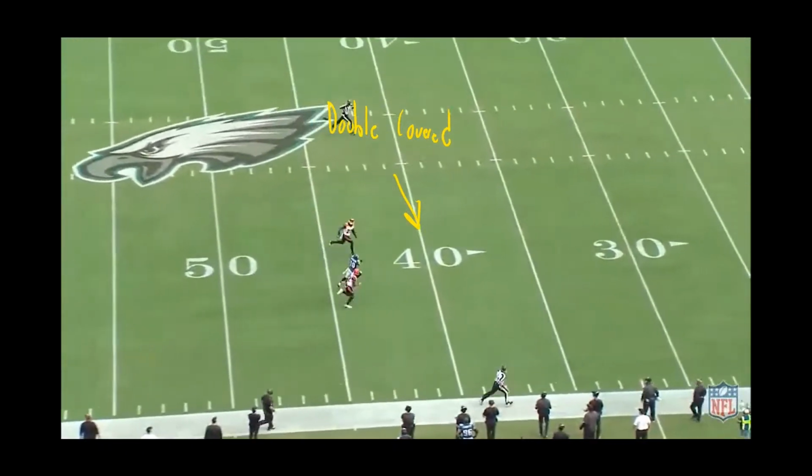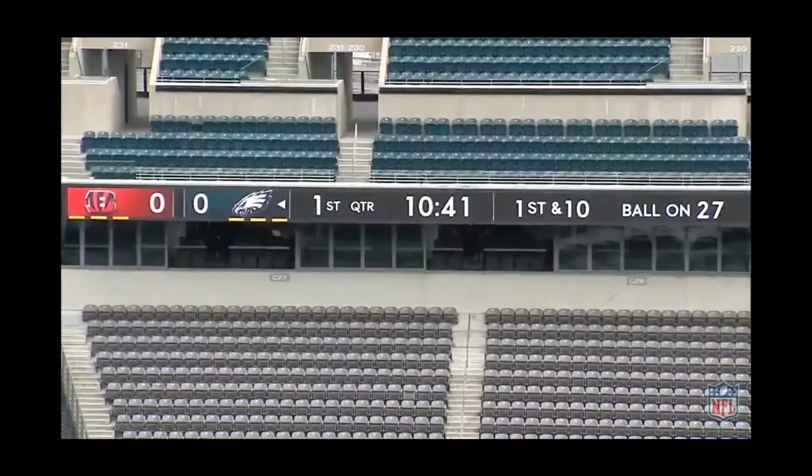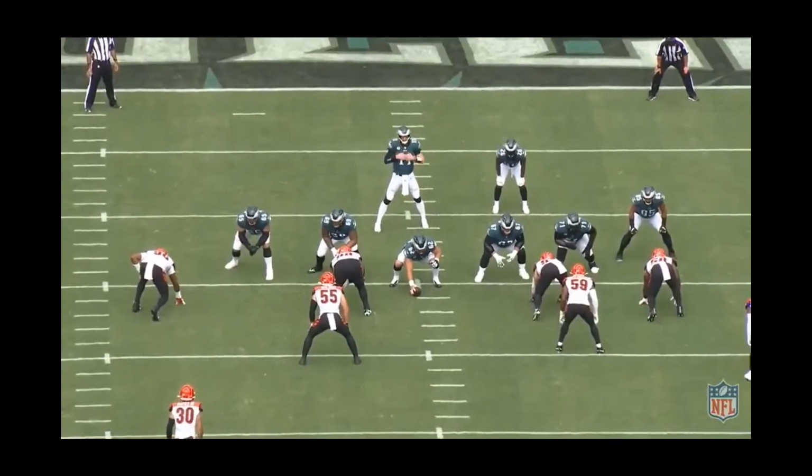Now DeSean Jackson's double covered. Carson, you got to pay attention, man. What are you looking at there? Come on, man. Now, I wish Doug Pederson would call more run plays like this here.